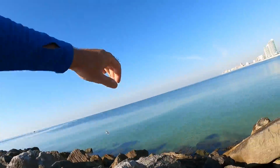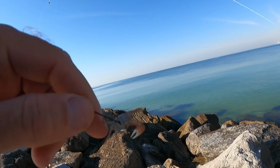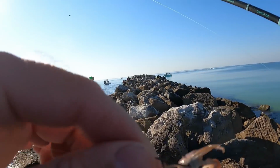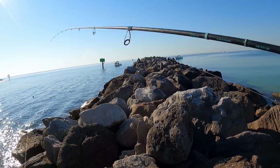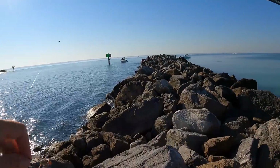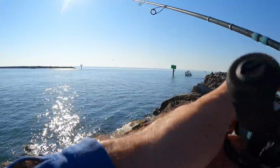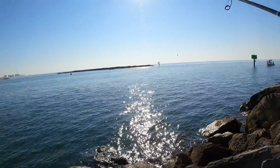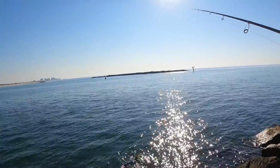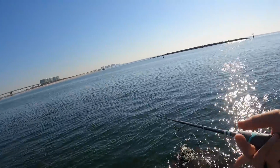So let me show you how I'm rigging right here, y'all. I've got a little fiddler crab on with a little Eagle Claw 084 number 4 hook. All right, we're going light. I got 15-pound fluorocarbon leader and a little split shot, and we're kind of seeing these fish, believe it or not, and we're just kind of dropping down to them, getting them to bite. That's another story.